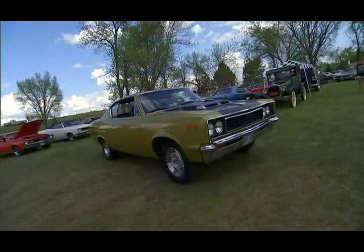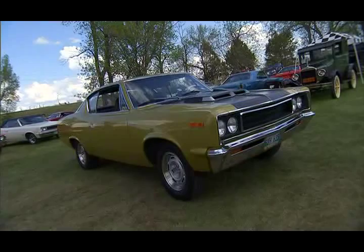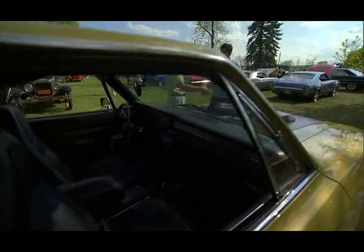Man, well, this is a very cool car. I've never seen one in this color, and I'm really glad you brought it out today, Richard. Thank you very much. AMC Rebel Machine.